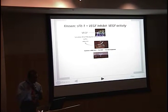Now, I mentioned to you previously SFLT1. SFLT is the soluble form of VEGF receptor 1. Because it's soluble, it's not membrane-bound. It's floating around in the extracellular space. It thereby acts as a decoy for VEGF, binding it in the extracellular space, essentially suppressing VEGF in tissues where it's present.